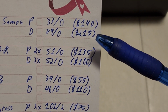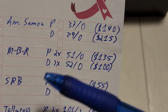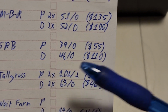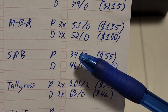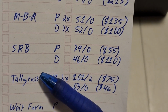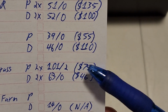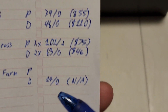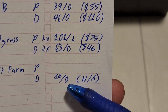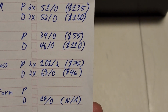Considerably less than the American Samoa. So yes, the American Samoa is a more popular design. I will not argue that, but I would argue that a Salt River Bay with a pop of 39 has a much higher value than a Tallgrass Prairie with a pop of 101 with 2 finer that they're saying is listed for $20 more. So the Weir Farm actually has a pop of 14 with none higher, so not even 20 there, so there's no data. They don't have anything listed.